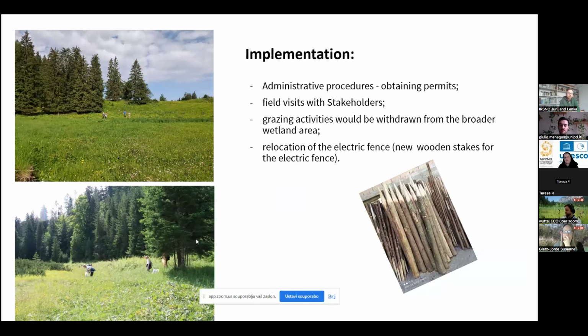the forest vegetation. As in all previous sites, the first steps were to obtain the permits that are required, and we really took care that we made field trips with the shareholders. In this case, we made a visit with a landowner and the president of the pasture community, who represents the pasture community of Črna na Koroškem.